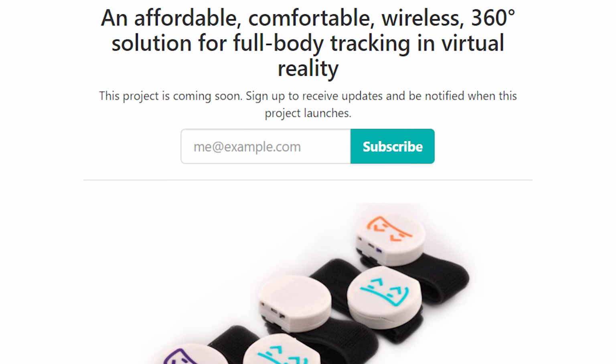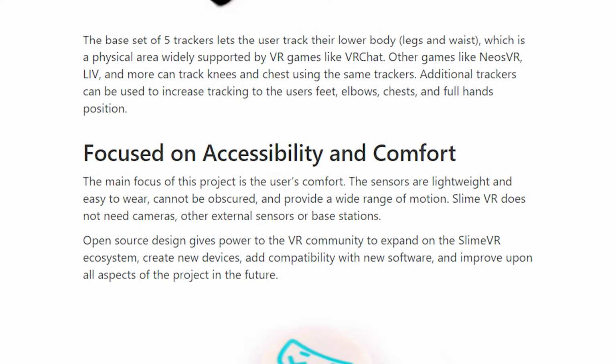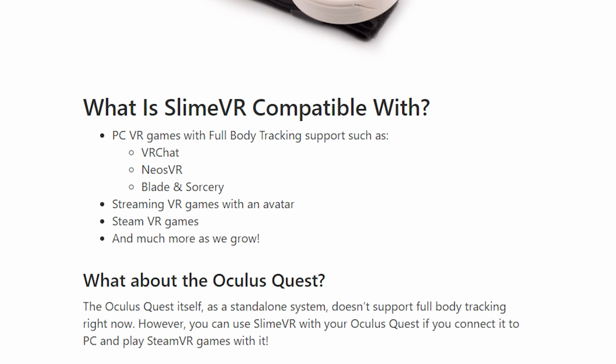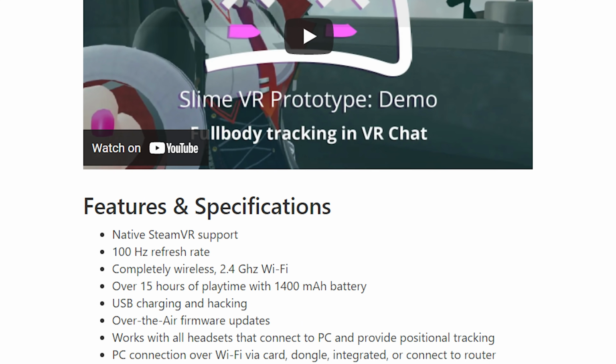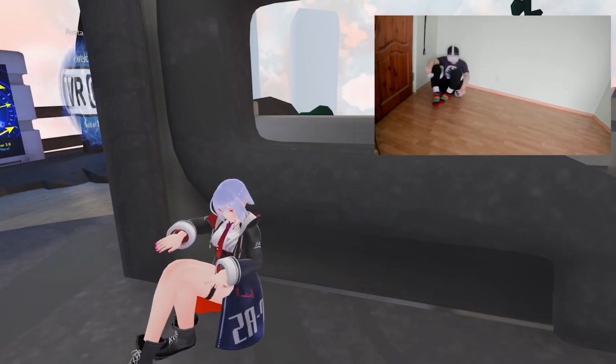Okay, and here's the last one. SlimeVR full body tracking. We've talked about it before, but this time they have a Crowd Supply webpage. So in case you guys want to check this out, this is a cheaper alternative to full body tracking. And the best part is it does not require base stations. That is the best part. No base stations, not even their own base stations.